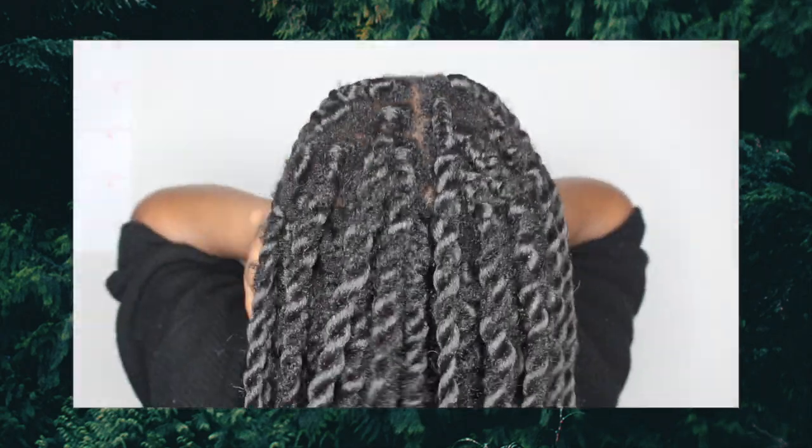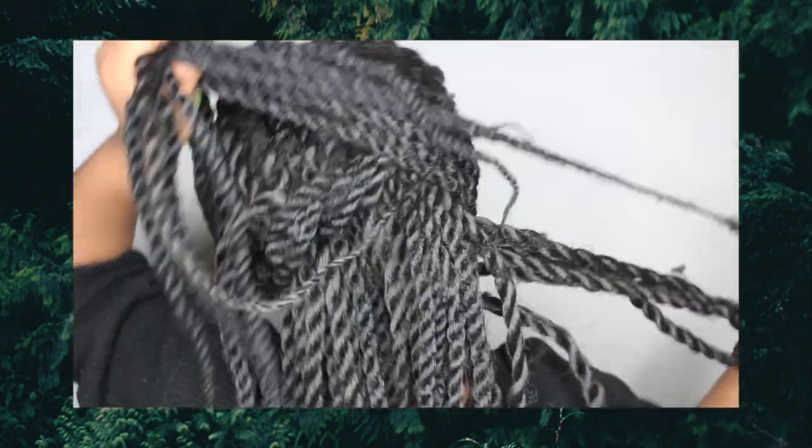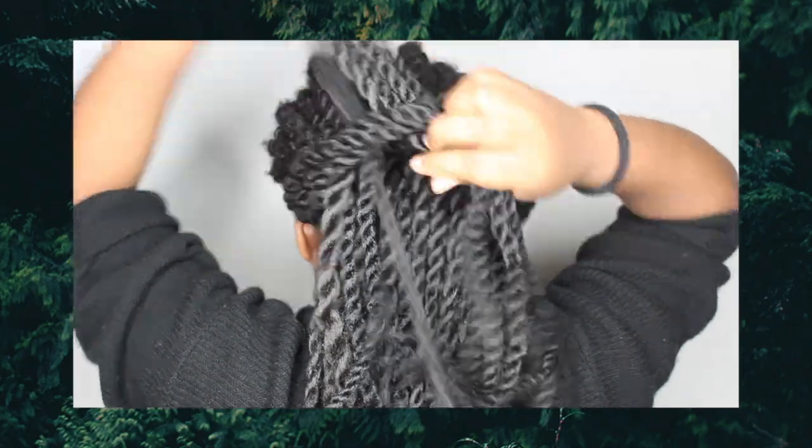So yeah, that's about it, you guys. That's my nighttime routine. So in the morning, I just spritz my hair with water. That's all, because my hair is so dry. So I use water twice in a day.